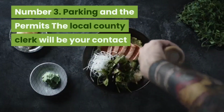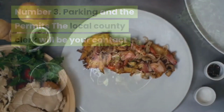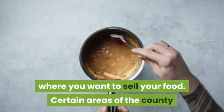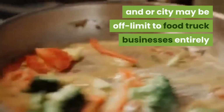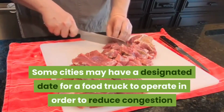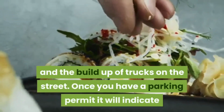Number 3. Parking permits. The local county clerk will be your contact when you need info about parking permits. There may be a need for parking permits in the areas where you want to sell your food. Certain areas of the county and/or city may be off-limit to food truck businesses entirely, or may have time and date restrictions. Some cities may have a designated date for a food truck to operate in order to reduce congestion and the build-up of trucks on the street.